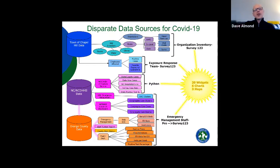At the top, you can see our internal data, the Chapel Hill data. It's primarily PPE inventory for the town related to the pandemic, as well as the COVID-19 exposure by employees summary data. Then we have the NCDHHS, NC COVID-19 feature service, which we leverage throughout this section. It was a great resource put out by the state.